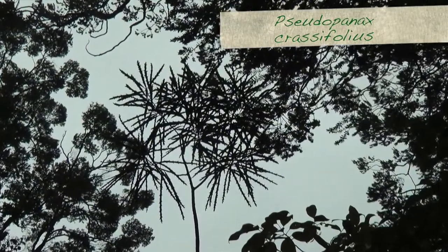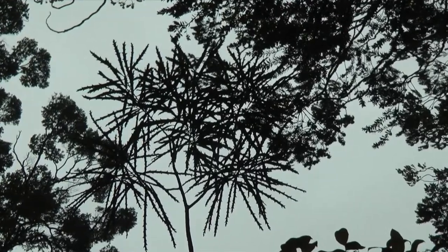Pseudopanax crassifolius with very narrow dentate leaves.